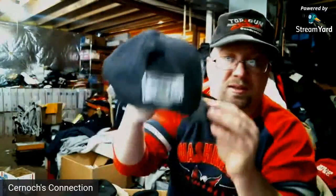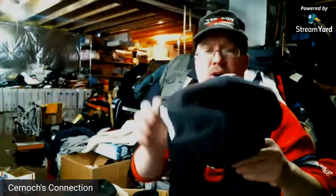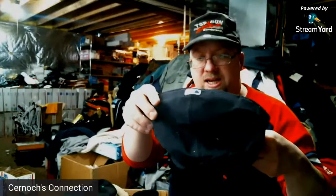Sometimes you can find like these, you know, I found this, this is the, what is it, 2008 Yankees hat. I mean, doesn't look like it's ever been worn. And, you know, I mean, this is a dollar. So, those game glued on logo.